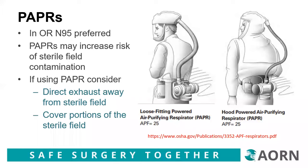It's important to understand that N95s and PAPRs are both considered respiratory protection, or respirators. When the sterile field is present, an N95 is preferred to reduce the risk of contamination of the sterile field because there is exhausted, unfiltered air from PAPRs. Additionally, the external belt-mounted blower and tubing is designed to be worn on the outside of the gown, which would contaminate a sterile gown and may increase the risk for surgical site infection.